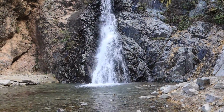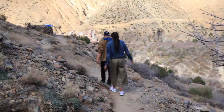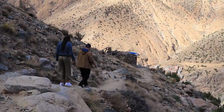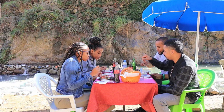After about an hour hike, you'll start seeing the first big waterfall. It was a group decision to not continue any higher. Our legs were feeling weak and we were hungry, so we decided to walk back down. We decided to eat at a local restaurant on the spring. It had great scenery, but the food lacked taste.